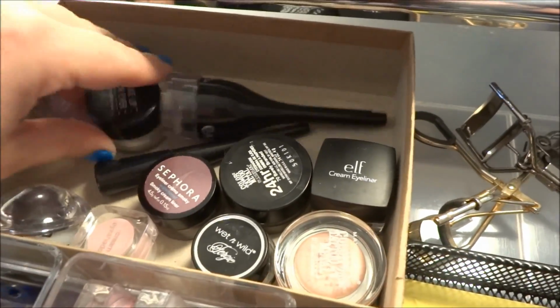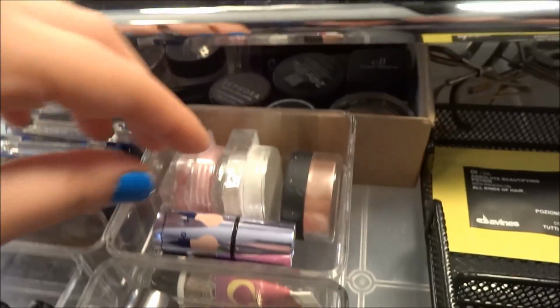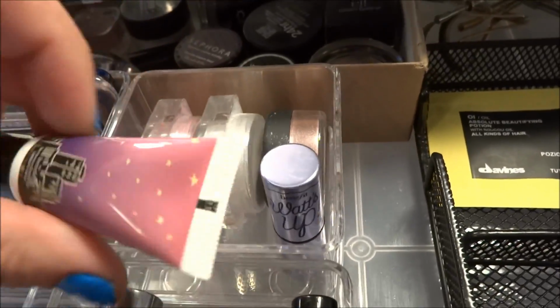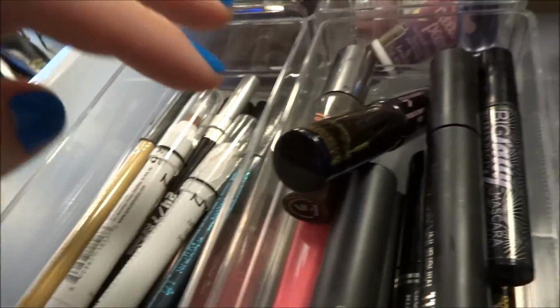Makeup Forever powder. And then in this little container, we've got all of these little single eyeshadows from CoverGirl. So we won't go through all of them. Then some shimmer powders and Benefit highlighter and Benefit luminizer. And then these are all my eyeliner pencils. And this is my mascara collection.